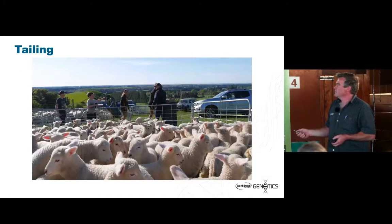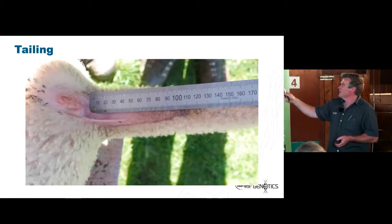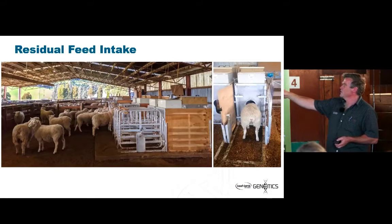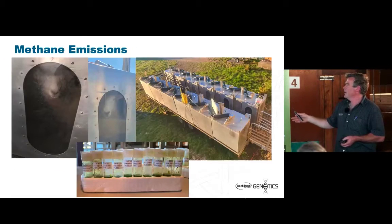So tailing, as you can see, not a bad view, measuring the tail length, so measuring the bare skin and then measuring the tail length as a whole. The residual feed intake was down at Invermay. They have to go into the thing with their EID and it's recorded who's gone in and how much they've eaten. That's all going to be talked about later. The methane trailer came around here and it goes around other studs as well, and it was down at Invermay.